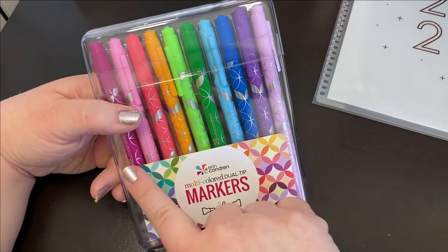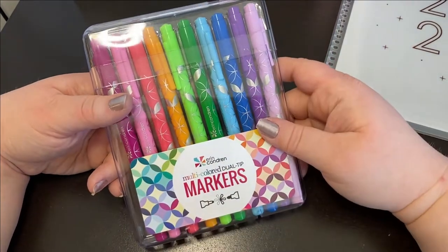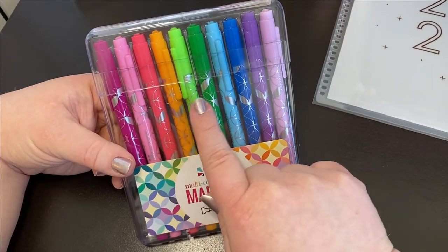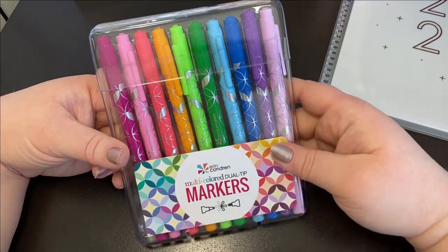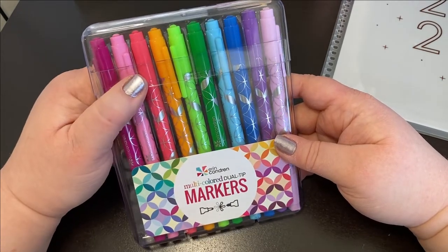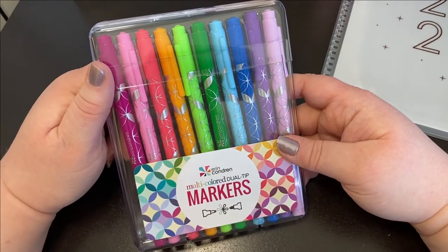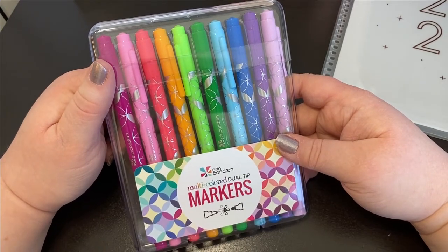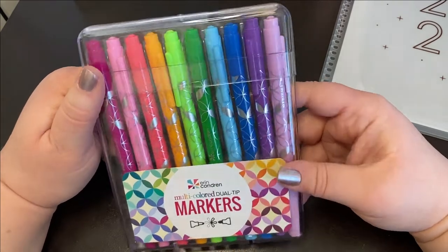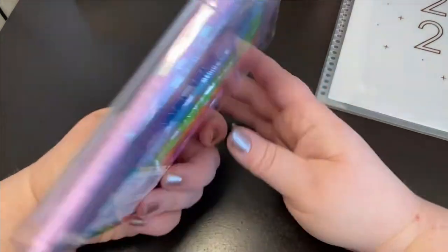They are in these colors. I think there's maybe a yellow in there too, because I think there's 10. 1, 2, 3, 4, 5, 6, 7, 8, 9, 10. Yeah, I think there's only 10. But they match a lot of these colors. And I was like, ooh, I might be tempted if I keep those planners to color coordinate a little bit, because I thought it would be fun.